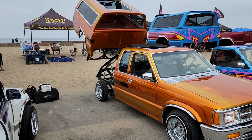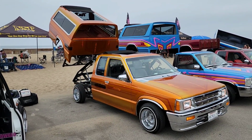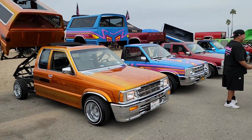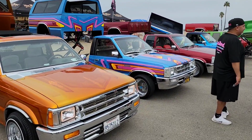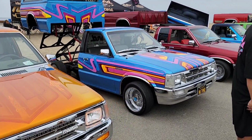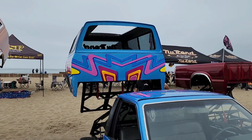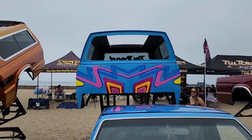Of course, over here we have some of the trucks from New Trend, and all of their vehicles, all of their trucks, at least the ones that I've seen, are always immaculate. Now this one right here is one of my favorites. I love the paint job on this truck. Those colors just look so good together.